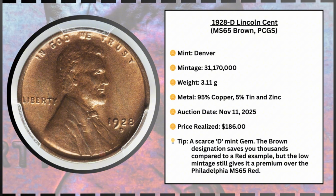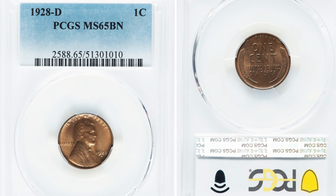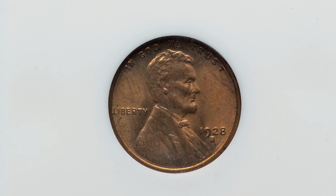The mellowed color means a lower price ceiling than a red example, but it still commanded $67 more than the Philadelphia MS65. That premium exists because the Denver mintage is significantly lower. This proves collectors will pay more for a scarce issue. So what's the key takeaway for 1928? It's the ultimate lesson in grade versus rarity. The San Francisco issue confirms that if a coin is rare enough, the grade number is almost secondary to the color and preservation. That $500 coin is a constant reminder of the power of the S Mint mark for 1928.